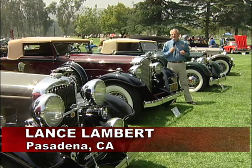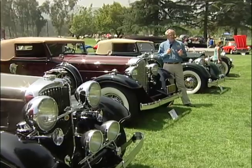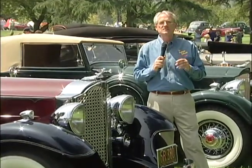We are in Pasadena, California at the Los Angeles Concours d'Elegance. This is a collection of the most beautiful cars you have ever seen. We're going to do what we do every week. You're going to get a chance to see some of these cars, meet some of the owners, and hear some great music. So do what I tell you to do every week. Just kick back, relax, and enjoy the show.